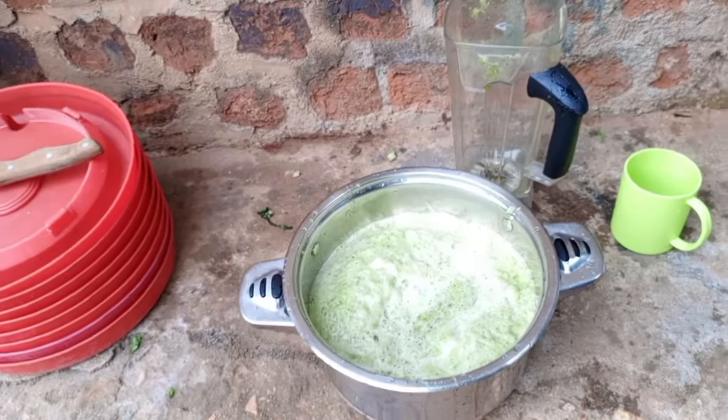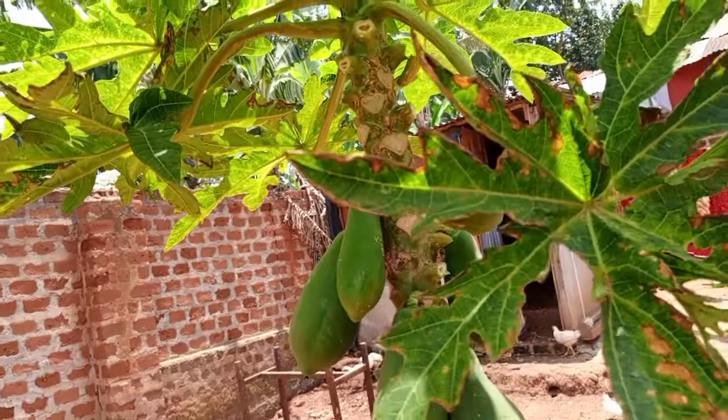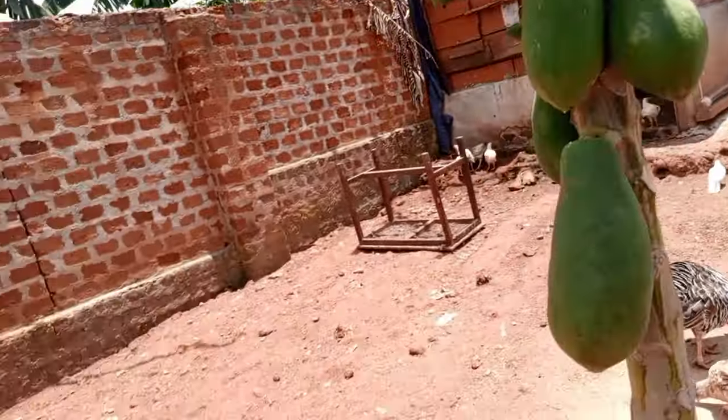See you right back. Let us get our papaya leaves and we go and give to the birds. But I have a problem with this tree, because you see, this is where our local birds are.